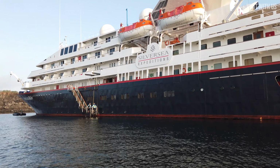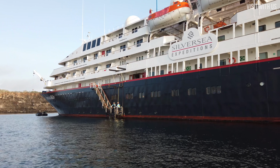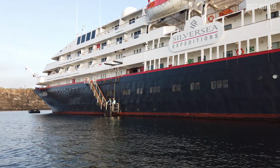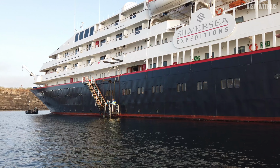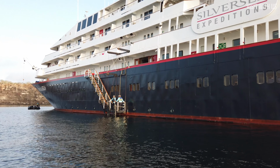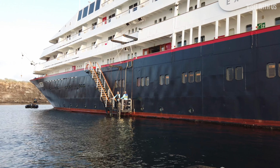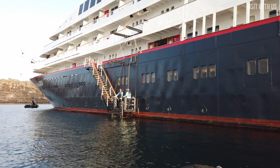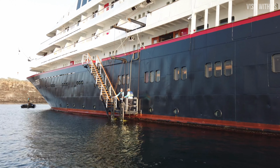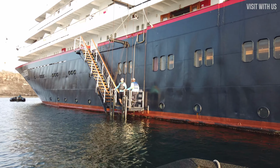Welcome to part 2, and at last we board the Silver Galapagos, Silversea's smallest ship that exclusively sails these islands. Entering Silversea's service in 2013, she was actually built between 1989 and 1991. She can host a maximum of 100 guests and around 70 crew. 100 guests is the maximum that the Ecuadorian government will allow on a single vessel in the Galapagos, so she's pretty much the biggest ship here.